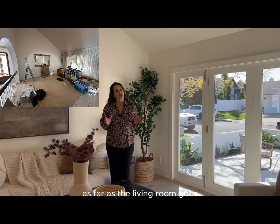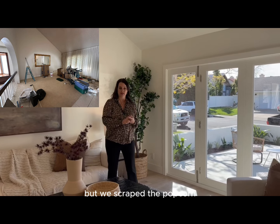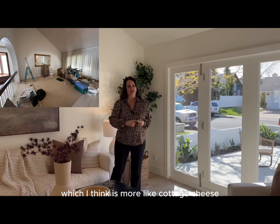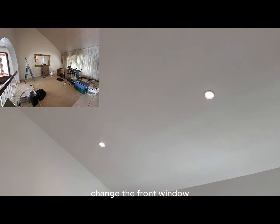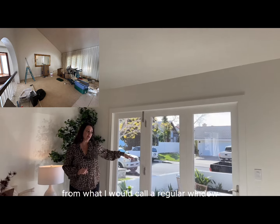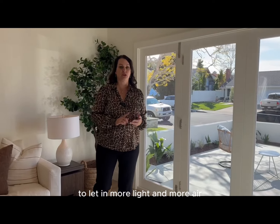As far as the living room goes, we didn't change anything structurally to this room, but we scraped the popcorn, which I think is more like cottage cheese, added the can lights or recessed lights, and changed the front window from what I would call a regular window to this big accordion door to let in more light and more air.